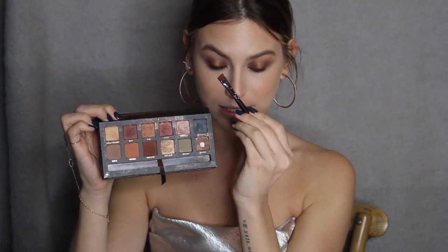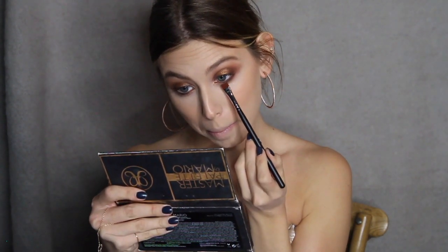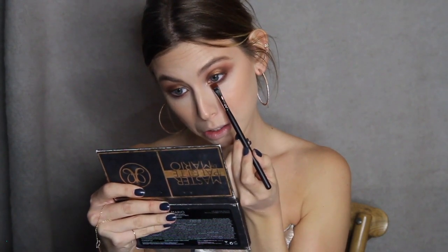I'm going on a flat brush. This is a Morphe M432 brush. Making sure I tap it off because I don't want any fallout on my face. And I'm just going to tug it really tight into my lash line.